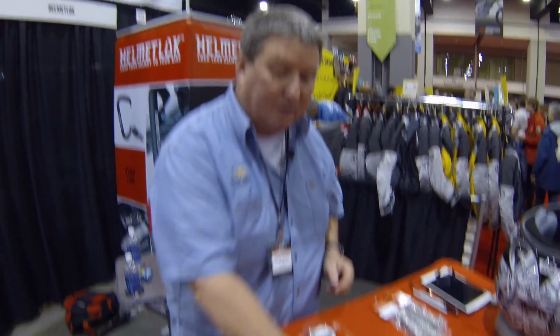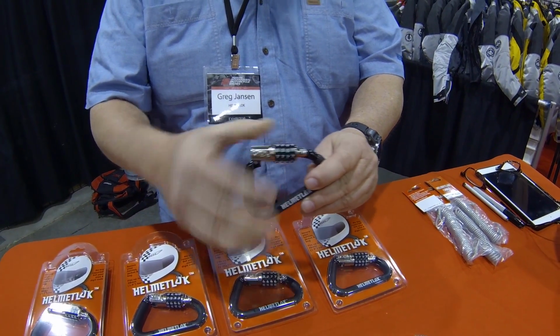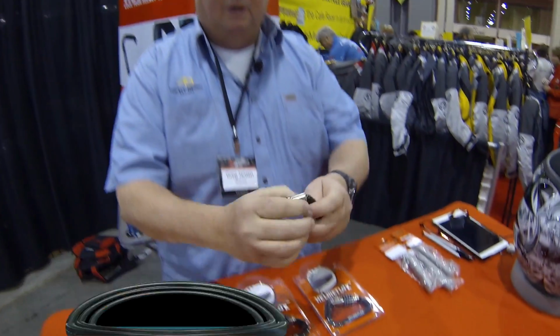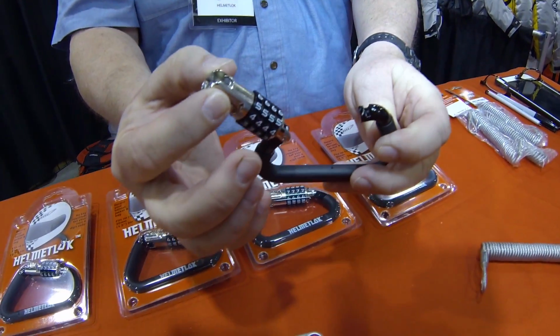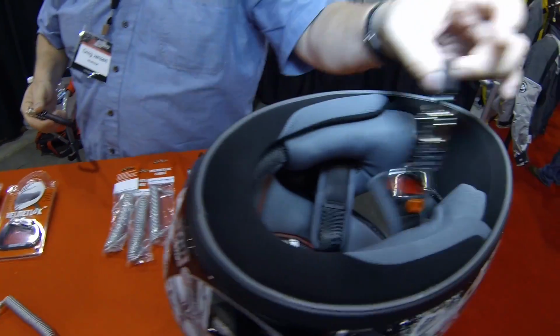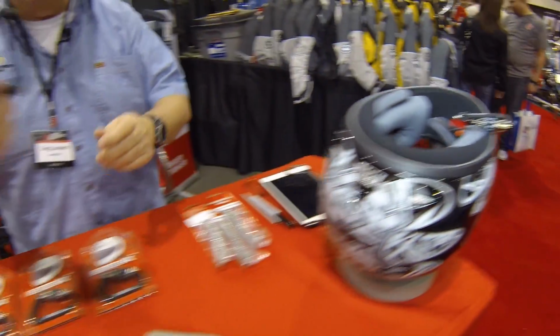Right, this is a Helmetlok, our Helmetlok Mark II. It's basically a locking carabiner to lock your helmet to your bike. You pull back on the 2 levers, lift, so it's outward opening. Slip the carabiner through the D-shackle of your helmet, and then basically lock it to wherever it'll fit on your bike: handlebars, grab rails, back racks, sissy bars, etc.